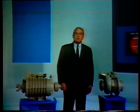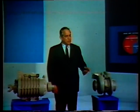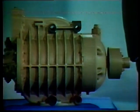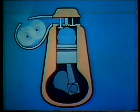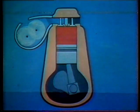There are two basic methods of forcing air into the combustion chamber, by using a turbocharger or a supercharger. A supercharger is essentially an air blower which is mechanically driven at a rate governed by the engine's speed. The faster the engine is running, the more air is being forced into the combustion chamber.